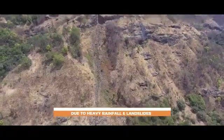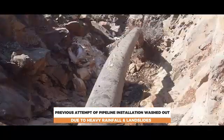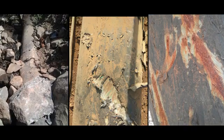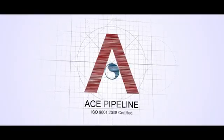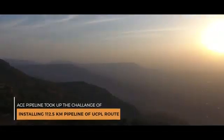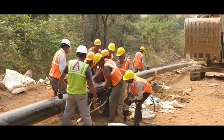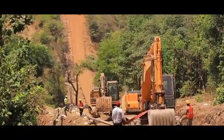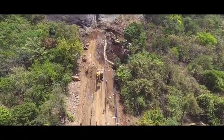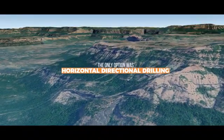Previous attempts of installing pipelines didn't work because pipelines got washed out due to rainfall and landslides. Entire pipelines were lost with heavy damage to coating and welding joints. ACE Pipeline took up the challenge of installing a 112.5 kilometers long LPG pipeline. The mission required an innovative approach to counter the challenges presented by thick forest cover and extreme weather. Keeping long-term stability in mind, an extraordinary solution was necessary: horizontal directional drilling.